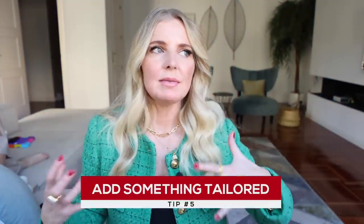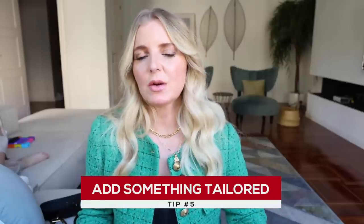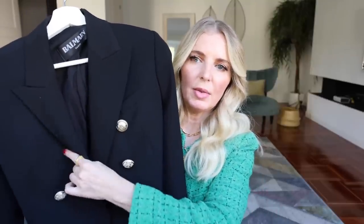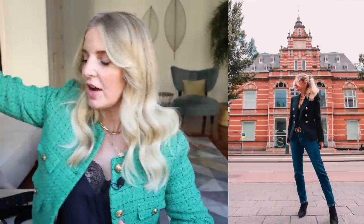This next one may seem obvious, but it is literally your secret weapon. And that is to take a tailored piece and add it to your look. The tailored piece could be a blazer, it could be a jacket, it could be a coat. An example that I have is my Balmain blazer, which, by the way, a button fell off, so I have to sew that back on. But this jacket is exquisite, it's beautiful, and it's very tailored. So even if I put on a camisole or a t-shirt and jeans and I add that jacket to it, boom, I can do anything that day. Everything changes. It's a game-changing piece.